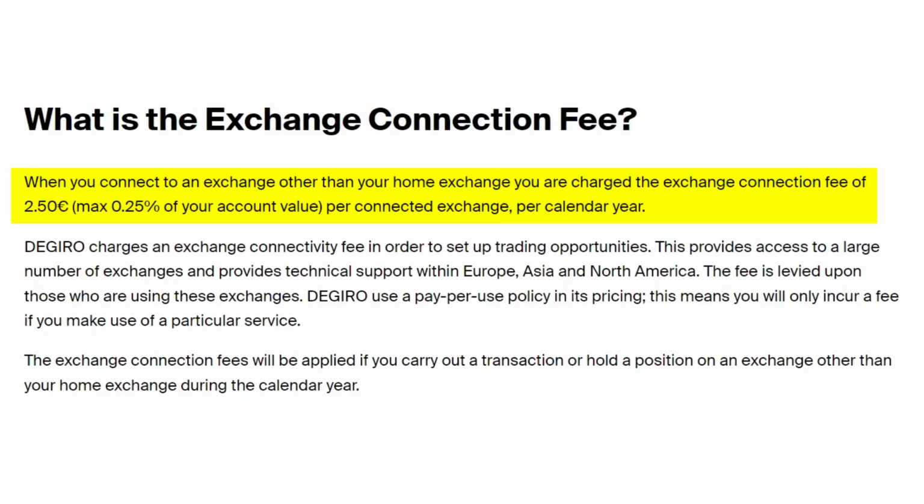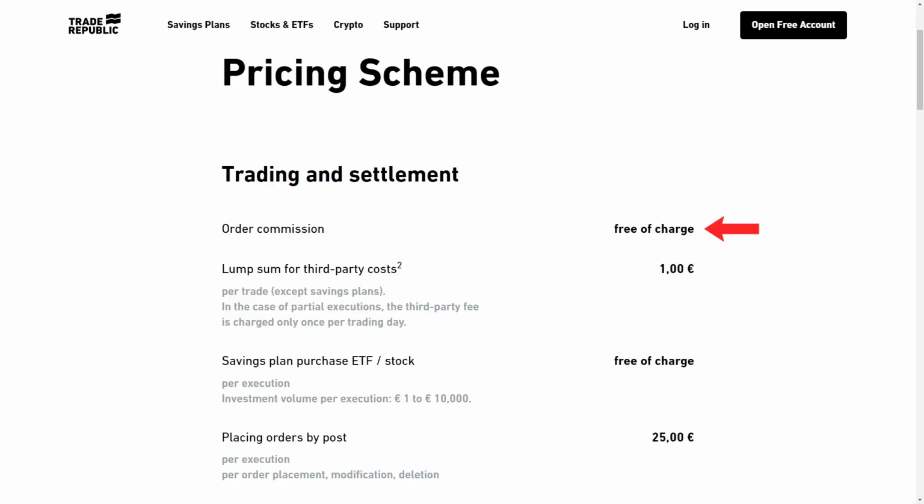For example, DEGIRO charges a €2.50 annual connectivity fee for every stock exchange that you utilize in a given year that isn't your home stock exchange. That's a really unique fee that you wouldn't see with other brokers. Likewise, different brokers will charge different fees for investing in different products. For example, while Trade Republic is a zero commission broker, they charge a flat €1 fee anytime you invest.